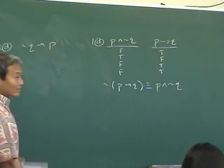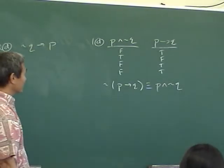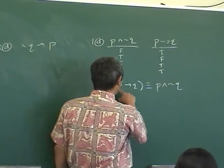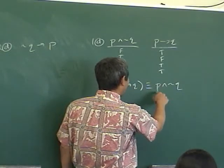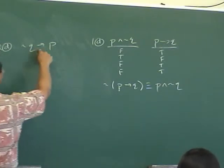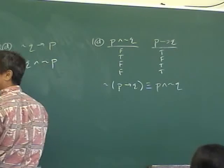Okay, so now we can do this. What's the negation of a conditional statement? Look, what's the negation of gorilla implies banana? Gorilla and not banana. So what's the negation of gorilla implies banana? Gorilla and not banana.